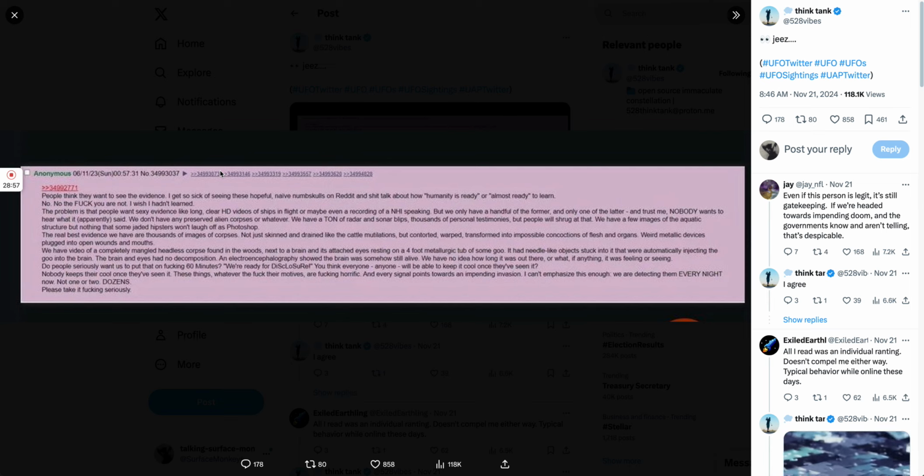Next to a brain and its attached eyes resting on a 4-foot metallurgic tub of some goo. It had needle-like objects stuck into it that were automatically injecting the goo into the brain. The brain and eyes had no decomposition, and electroencephalography showed that the brain was somehow still alive. We have no idea how long it was out there or what, if anything, it was feeling or seeing.